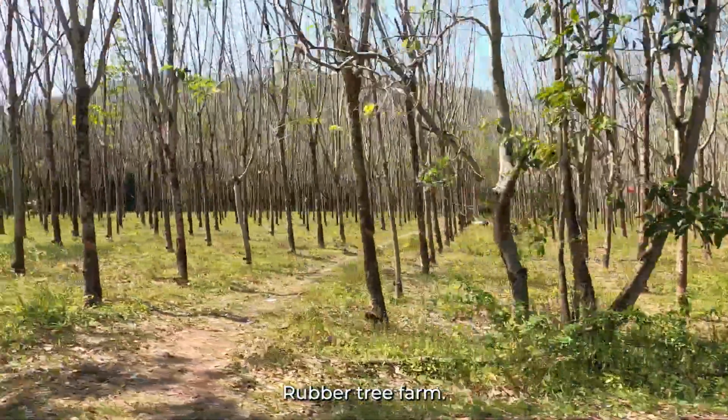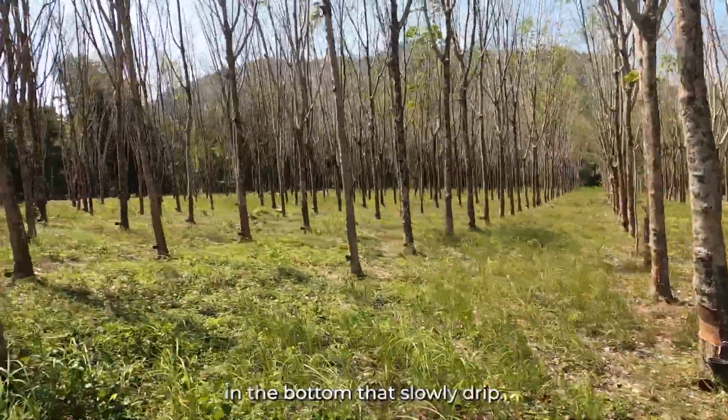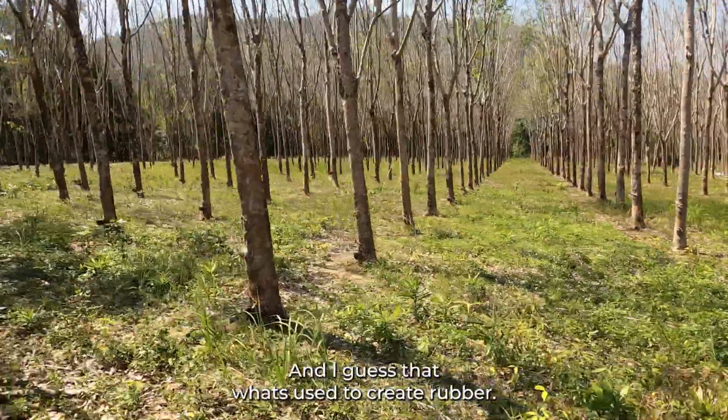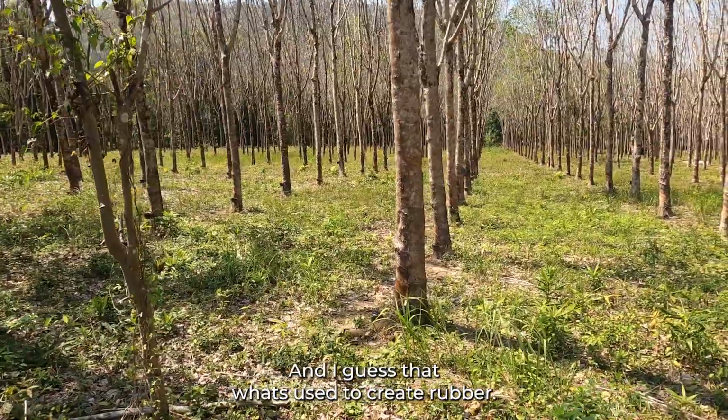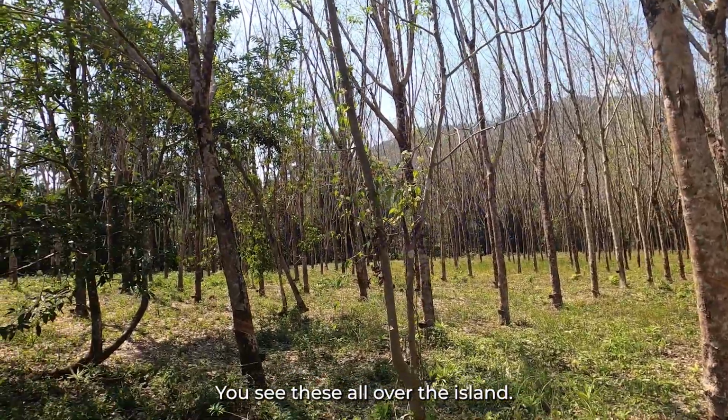Rubber tree farm. They have little buckets in the bottom that slowly drip. And I guess that's what's used to create rubber. You see these all over the island.